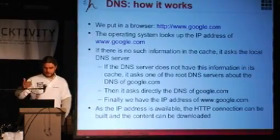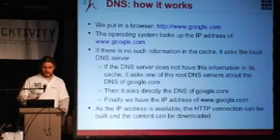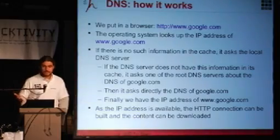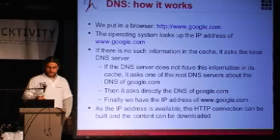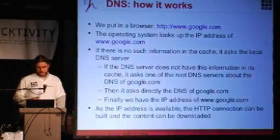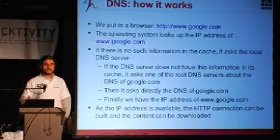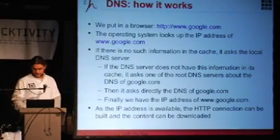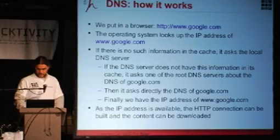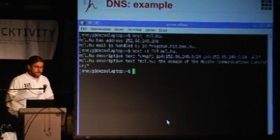On the other hand, this type of structure results in a very efficient operation, but it also makes the internet very vulnerable. You may have heard that the root domain servers and the top-level domain servers have been subject to hacking attempts multiple times. So we have the IP address, and we can build up the HTTP connection and download the HTML page that we want to look at.